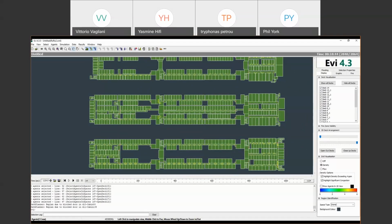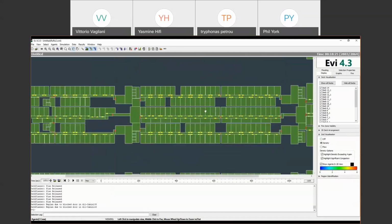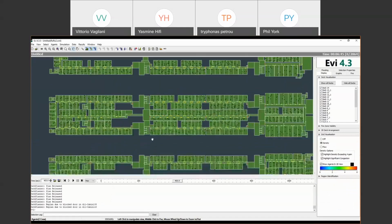So I had run a simulation where we have the split. Again, we can just use the playback to go to about 400 seconds, and we can focus here on deck 10. So as you can see, some agents will go towards Fire Zone 2 and some others will go towards Fire Zone 4. So we could even speed up a bit the process. And so there is still some high density. But then if we get to the end of the simulation, there's no more highlight of the spaces here. In terms of time, it's roughly the same time it took to get to the muster station, but we made some improvement in terms of congestion.